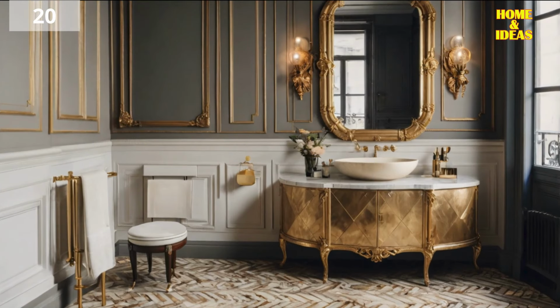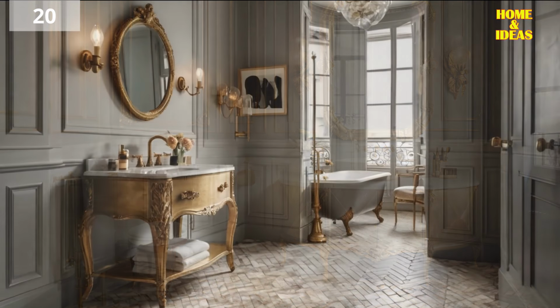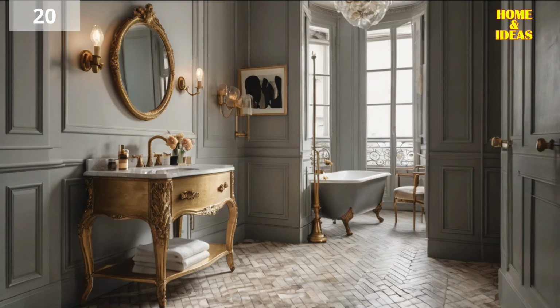20. Parisian apartment-style small bathroom with a walk-in shower, herringbone wood-look tile, ornate gold mirror, clawfoot vanity, or elegant pedestal sink, and delicate lighting.